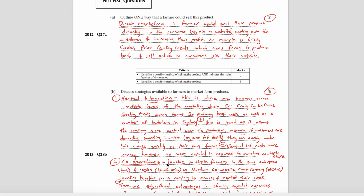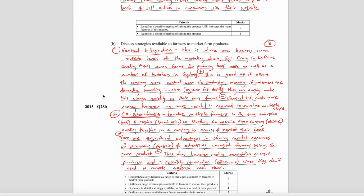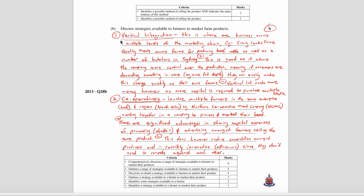So in terms of past questions, you can see here, outline one way the farmer could sell their product, and the answer is direct marketing here that I've given. I've underlined it to make it really clear for the marker, and then I've talked clearly about it. Discuss strategies, and this is strategies with an S, available to farmers to market their farm products. So I've talked about vertical integration and cooperatives. I've given plus and minus really clearly. You can see here, I'd like to see you doing this, giving plus and minuses really clearly so the marker can see straight away that you have pluses and minuses for a discuss.